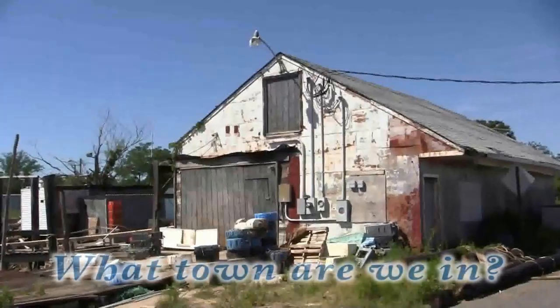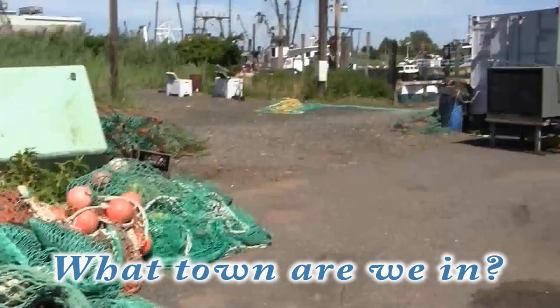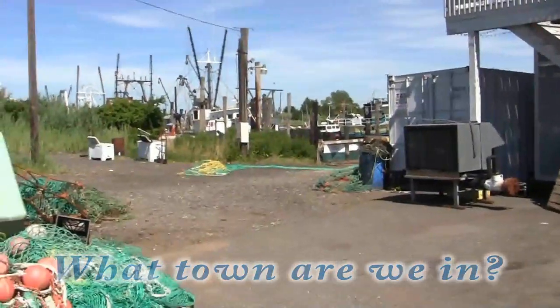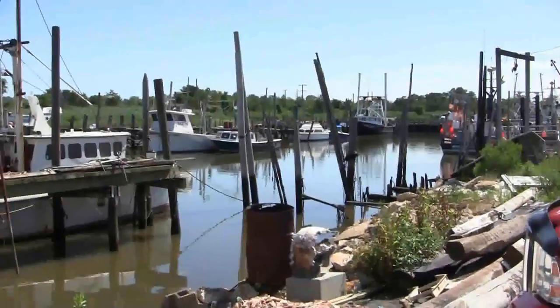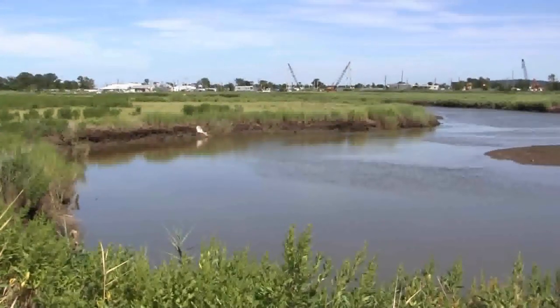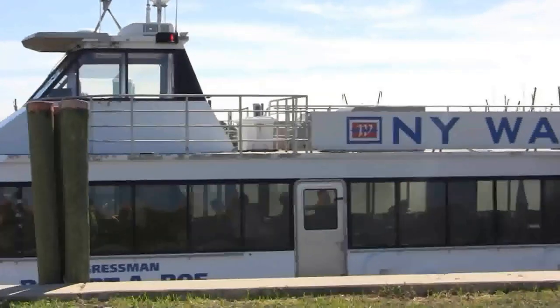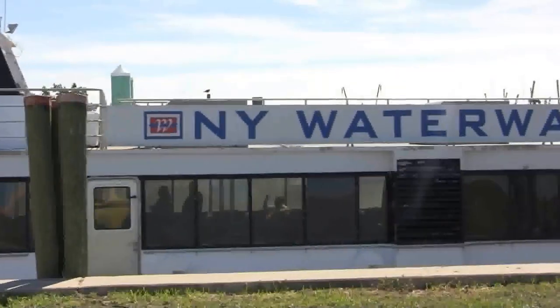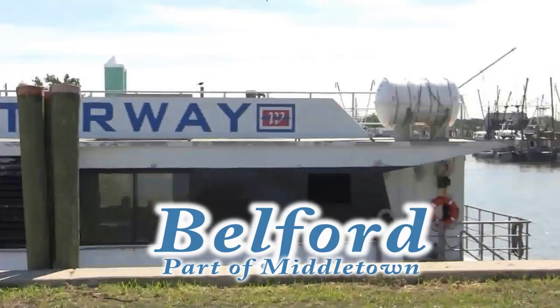I hear water. Oh, wait, what town are we in? Kind of looks like a fishing village, doesn't it? Yeah. Water looks a little muddy there. A couple of boats out there. You know where we are? Oh, look, right there. Oh, look, it's the New York Waterways Ferry. Belford, which is part of Middletown. That's right, congratulations. Okay, let's do the next one here.